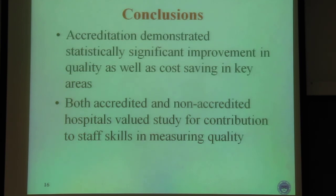So in conclusion, the accreditation process demonstrated statistically significant improvement in quality as well as cost savings in key areas. And both the accredited and non-accredited hospitals valued the study for the contribution to staff skills in measuring quality.